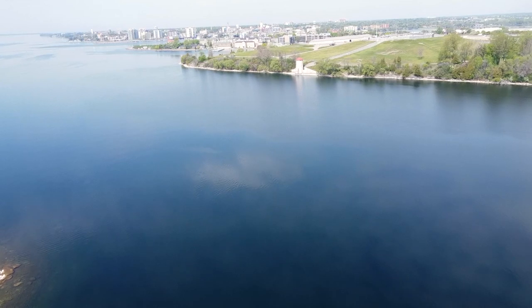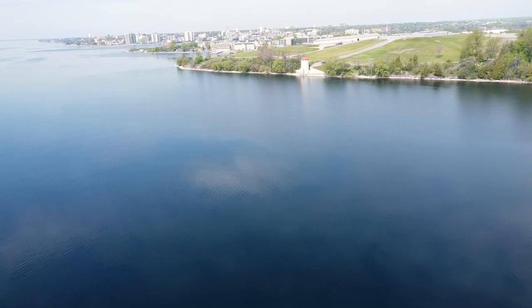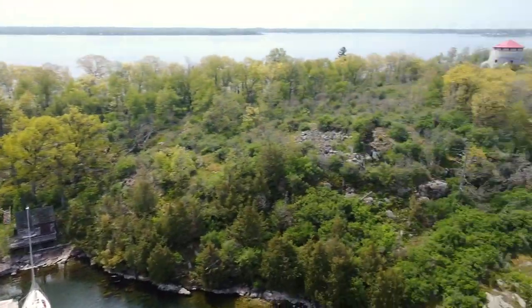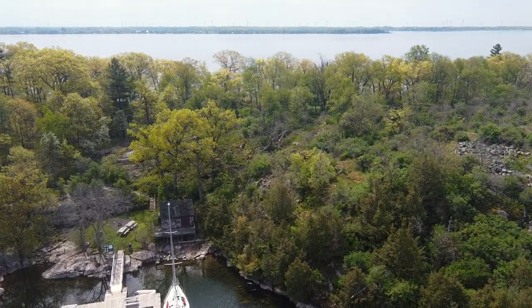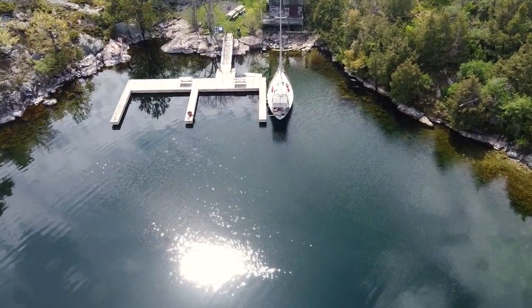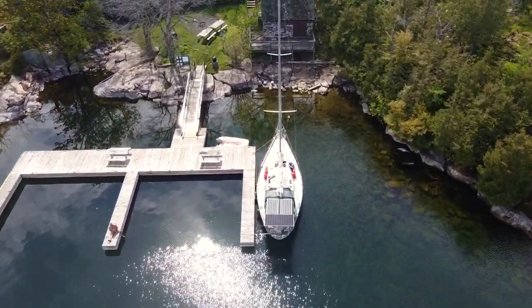The water, the day we took this video, was extremely calm with no wind, and that's why we were able to go as far with the drone. Now, I'm trying to get in a little closer to Capella, and hopefully I do somewhat of a good job. So, here we are for Cedar Island.